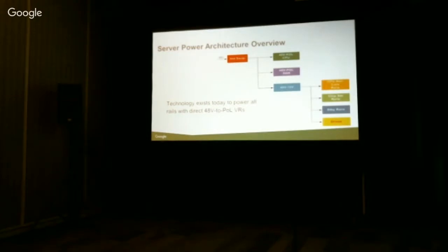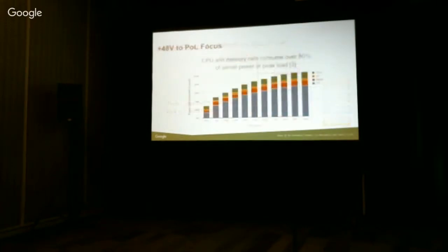But you might be asking yourself, why then did you pick 48 to point of load for the CPU and the memory? Well, that's a good question. This graph, which again is from the book, The Data Center as a Computer, gives a clue to that answer. It shows power consumption versus workload for a typical server, and you can see that most of the power is consumed by the CPU and the memory.